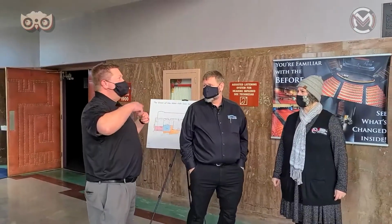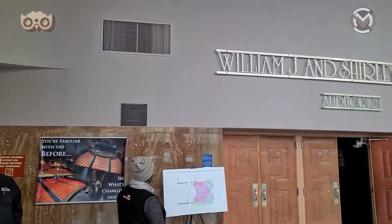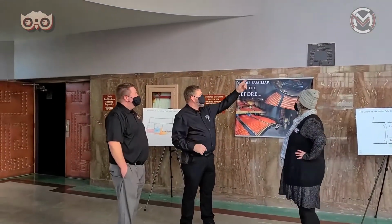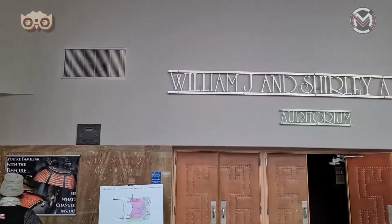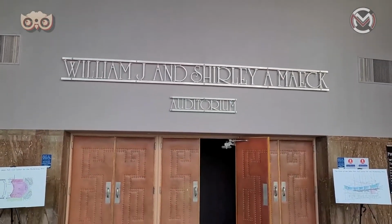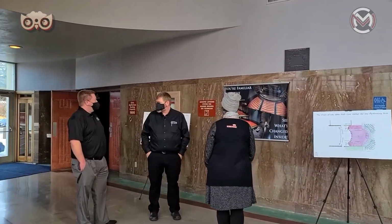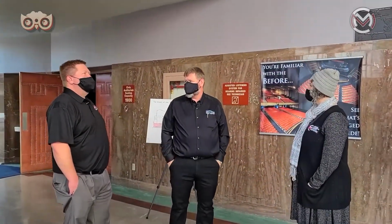I grew up at the Civic Auditorium. It's now the William J. and Shirley Civic Center for the Performing Arts, the official name change they made about a year and a half ago. What we have is the William J. and Shirley Auditorium, where the seats are in here. Their name was on the Zoo Education Center as well. And there are plaques inside. They are the ones that started this whole renovation possibility.